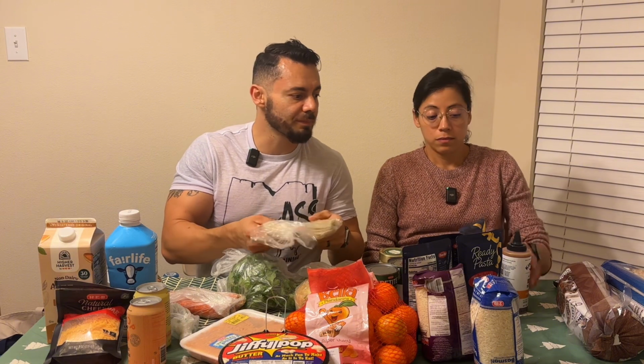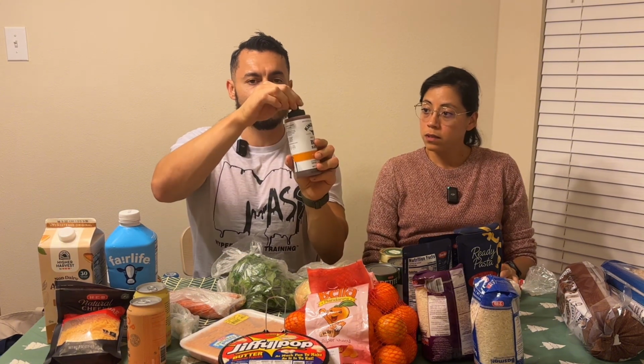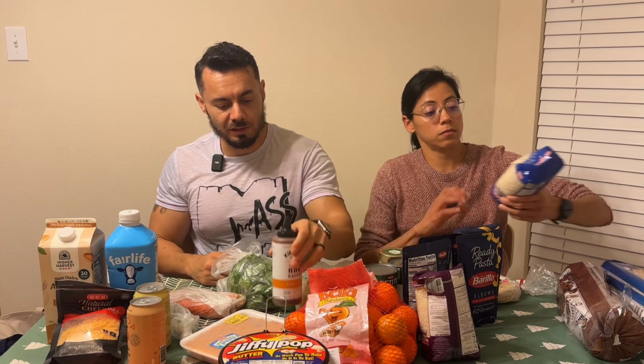Just balance things out. This is the barbecue sauce for that. I really like this barbecue sauce. It's just the Kinder's Hot Honey. It's not even low calorie, it's just regular calorie barbecue sauce. It's good. Just put a little bit on, you're fine.